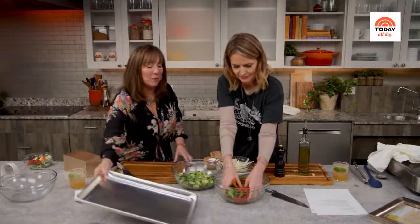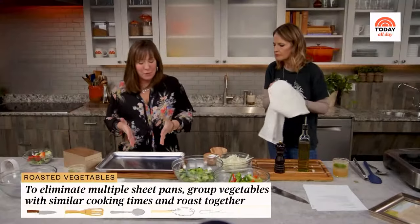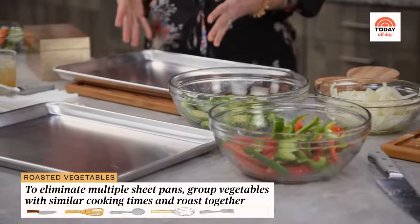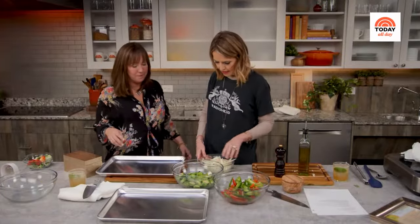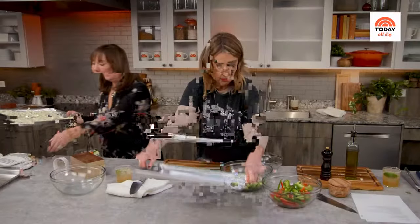Now, and also at home, listen, if you don't want to pull out three different sheet pans... I don't own three different sheet pans. Well, that's the deal. Okay, I get that. You can always separate it. So you could do Brussels sprouts here, onions here. So let's throw the onions on one. It says don't crowd the pan.